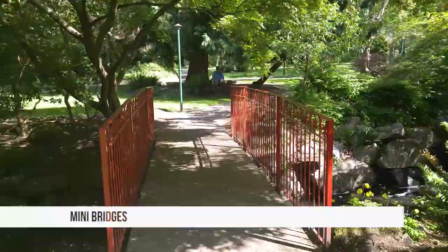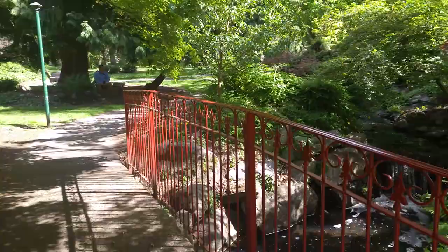The one thing that I love about Beacon Hill Park is all the winding paths and where they lead. So the number 6 thing on our list is the beautiful little bridges that you get to cross over when you come in Beacon Hill Park. And I just crossed a cute little red bridge.